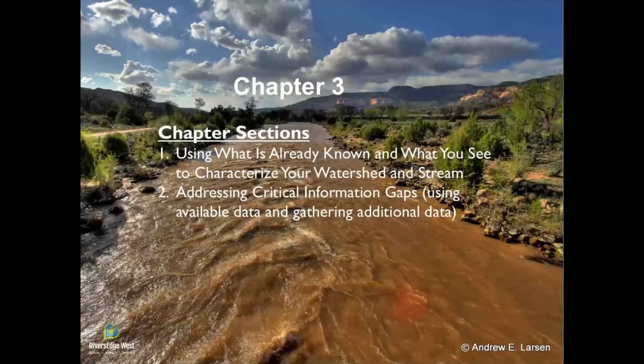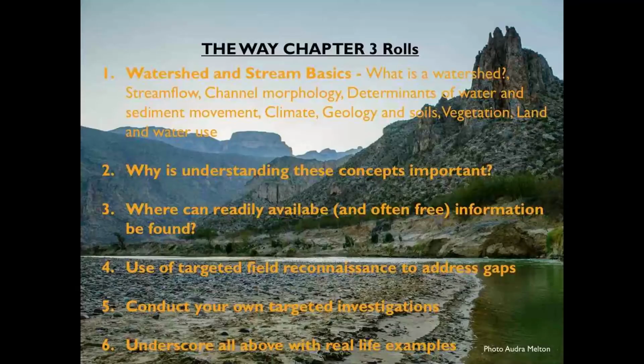So Chapter 3 is in two sections. One is focused on what is already known and collecting that information and data, and then what you see in your watershed through reconnaissance. And the second section is, once you do that, addressing critical key information gaps that are related to your restoration objectives. And so the way the chapter flows is we look through basics.